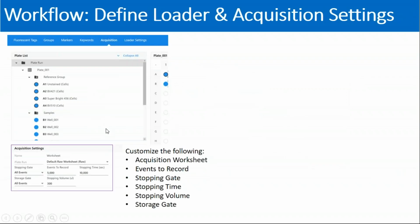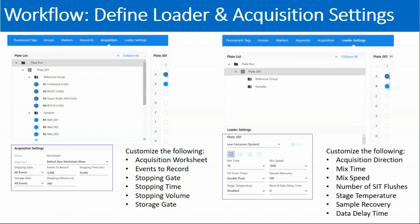Next, you need to define your acquisition settings, and you can do that at the plate level, the group level, or even at a well by well level. And the options you have are you can choose which worksheet you want to link to the tube when you're recording the data. You can set your stopping criteria based on event, time, or volume. And if you want, you can select a storage gate so that you're not saving every single event into your FCS file, and maybe you want to cut out some data and reduce the file size.